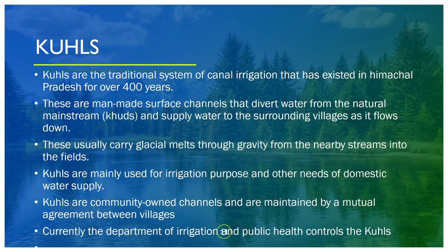Khulls are mainly used for irrigation purposes and other needs of domestic water supply. Khulls are community owned channels that are maintained by a mutual agreement between villages. Currently, the Department of Irrigation and Public Health controls the khulls.